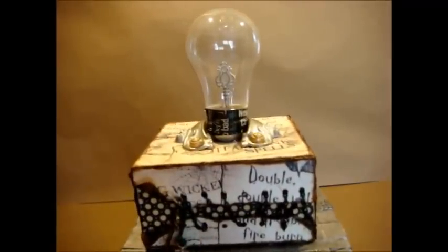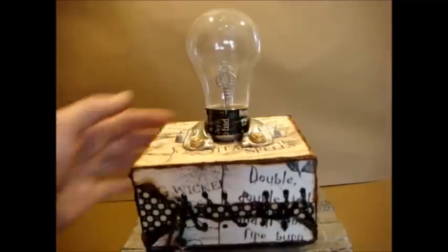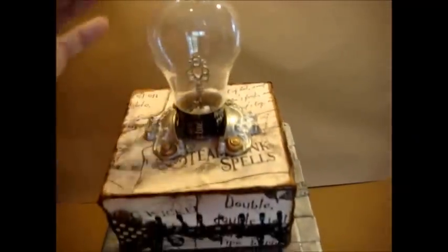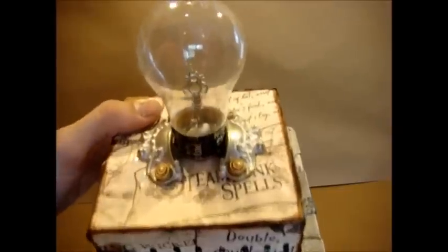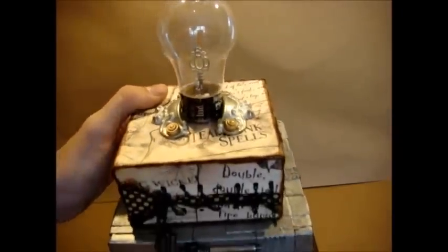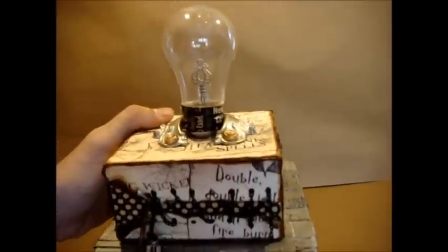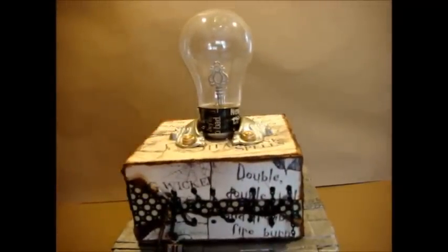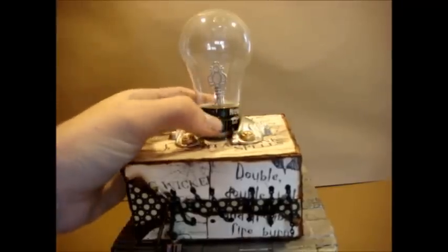So here on the top of the box, I added 2 of the drawer pulls on either side, and I took this light bulb and I used my Dremel tool, and please be really careful doing this, y'all, but I drilled through the bottom of the light bulb and I took the filament and everything out. You're going to get tiny shards of glass, so like I said, be really careful, y'all, but I think it's worth it in the end.